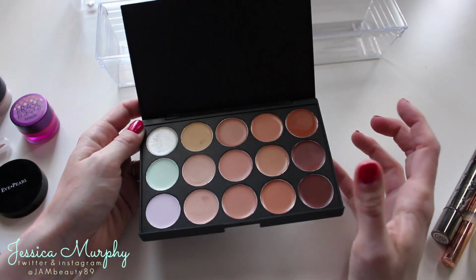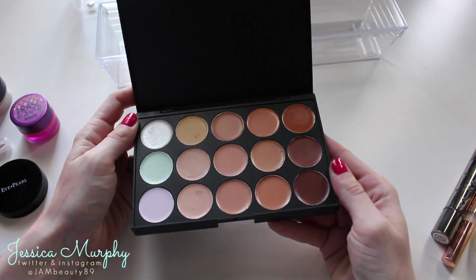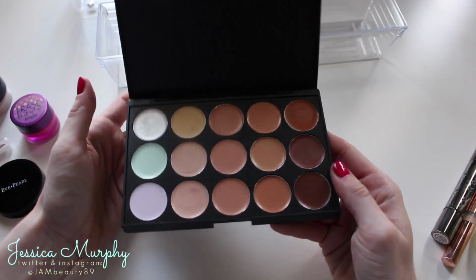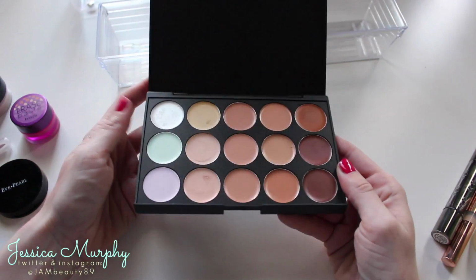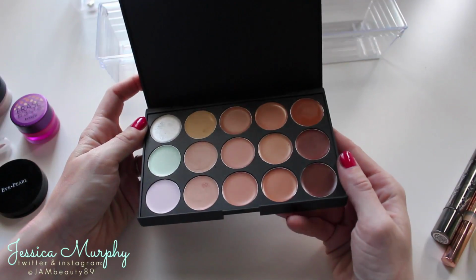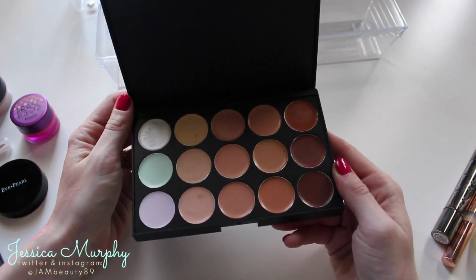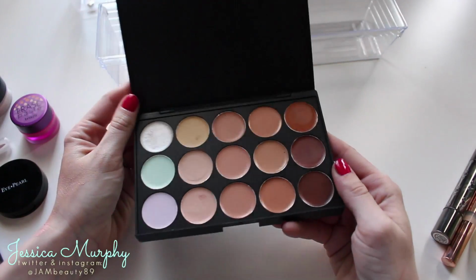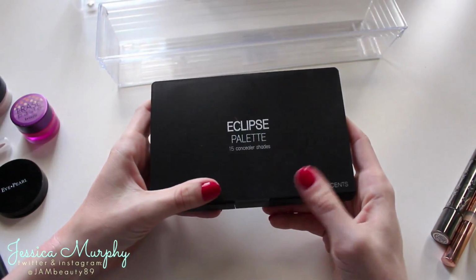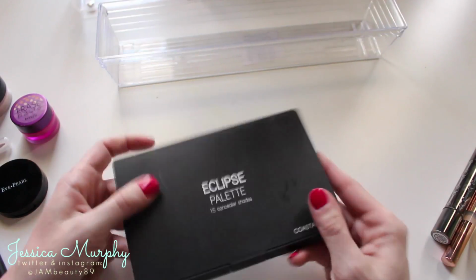I might just go and get some sort of cream contour stick or something instead of keeping this, because, you know, if I wanted to travel with a cream contour, I'm not gonna bring this whole palette. So I think I might pass this on now and just keep my eyes peeled for like a drugstore one. I know you can get darker concealer sticks, like L'Oreal has one. I could get it in a darker shade and that would work for me. So I'm gonna go ahead and pass this on while it's still pretty new, while someone might love it.